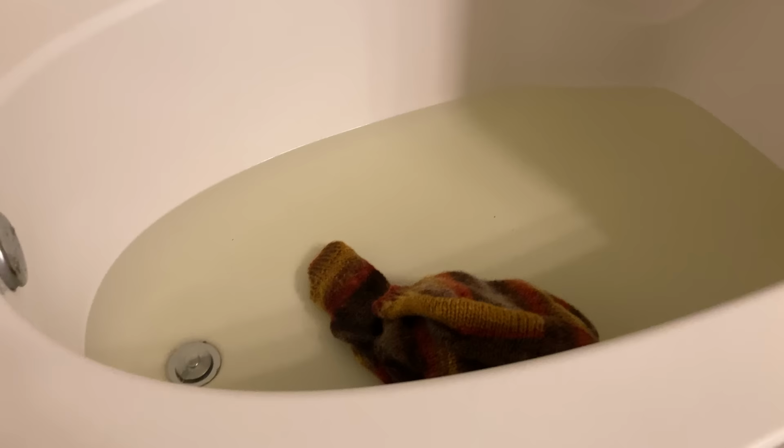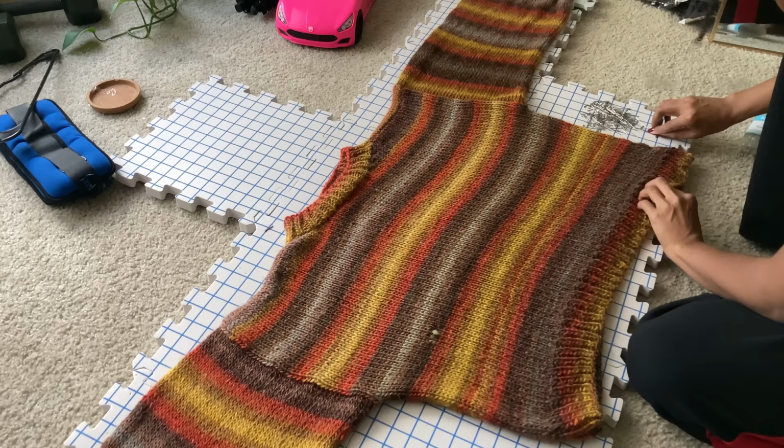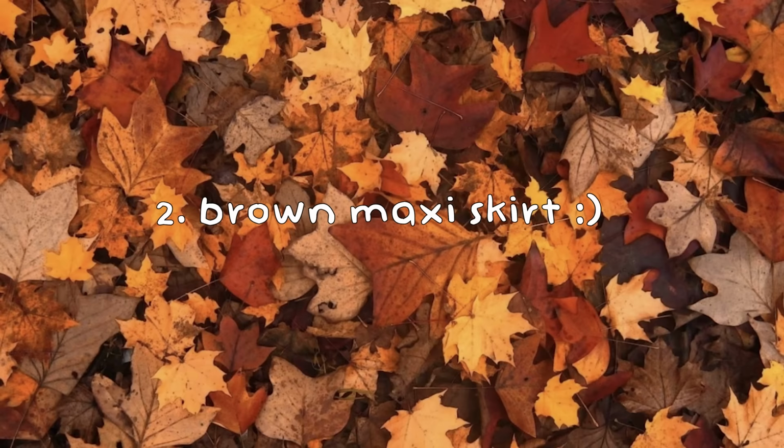After soaking it for 15 minutes, I went to take the sweater out of the water and noticed the water was yellow, which I'm guessing happened because some of the dye from the yarn came out. I pressed all the water out and then pinned the sweater down on my blocking mats.